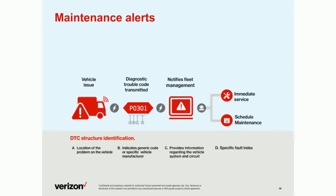Each problem has its own specific diagnostic trouble code, referred to as DTC. As soon as the DTC occurs, the OBD2 automatically sends it to the fleet manager or the technician in the form of a DTC alert. You get notified in real time of the potential problem, and if the driver fails to report that the engine warning light is on, it allows you to check on those before, in some cases, that engine light even comes on. Now you have the information you need to decide whether that problem needs fixing right away, or can it wait till the next scheduled maintenance?